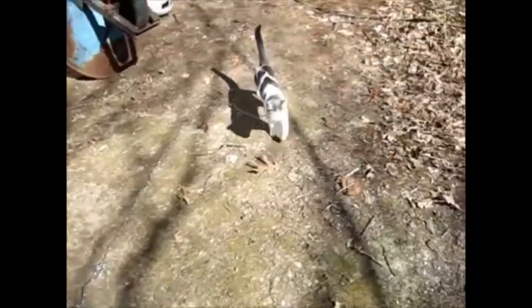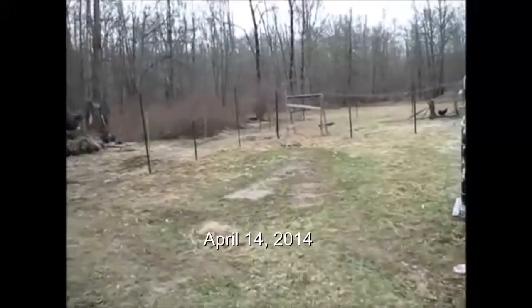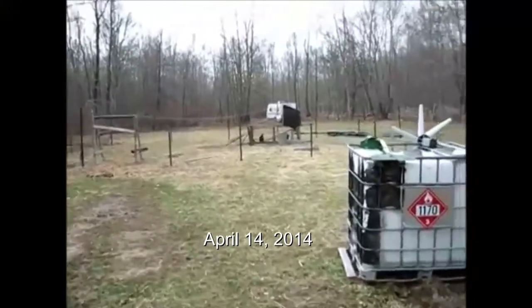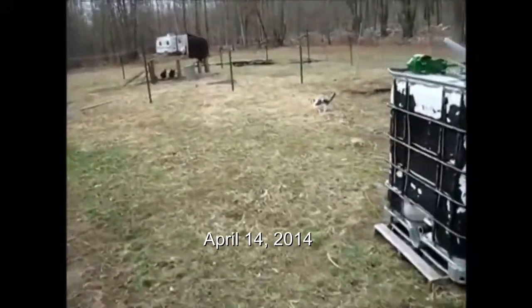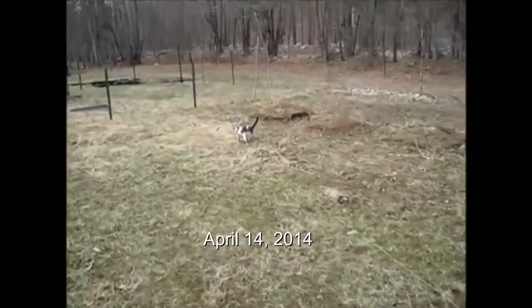I figure with a chain, it's screwed into the ground, I at least got a halfway chance of saving my cat if a hawk attacks her. This is Troy from the Do-It-Yourself world and the Off-Grid project with the Off-Grid baby cat. Baby cat, oh, she managed to wire herself up on.